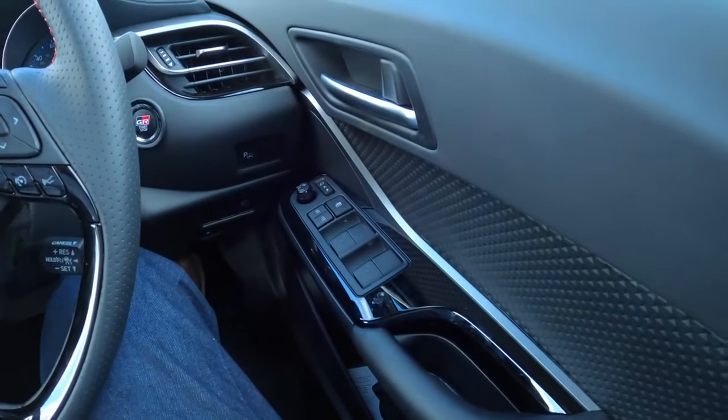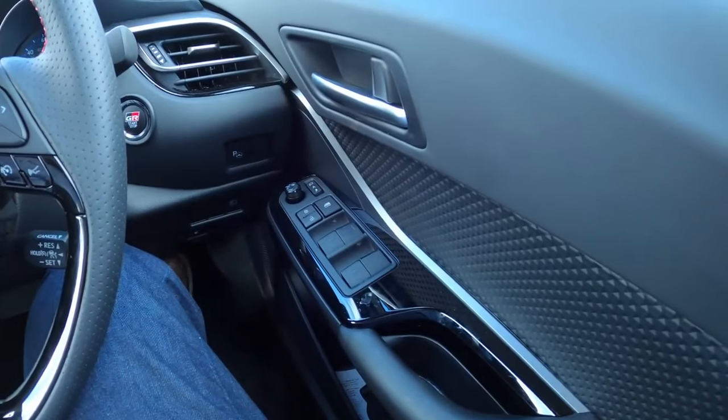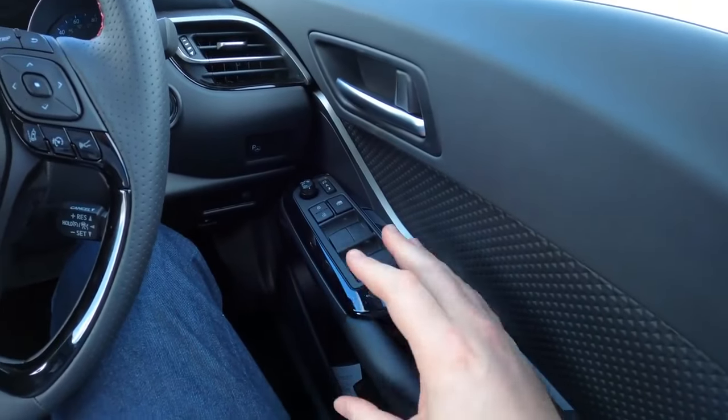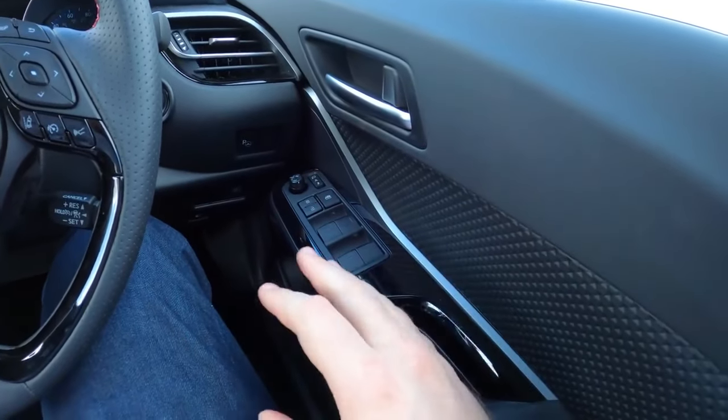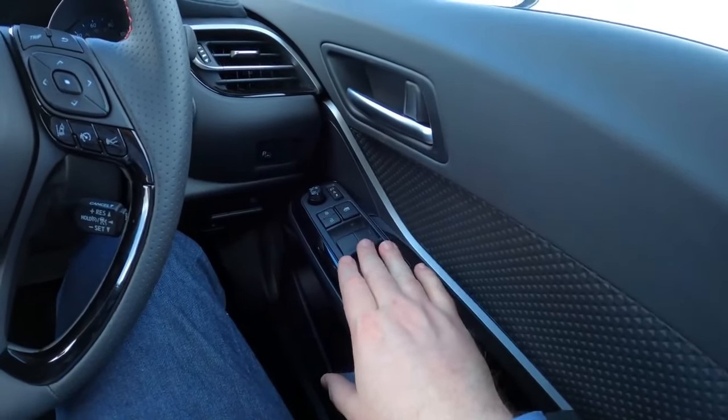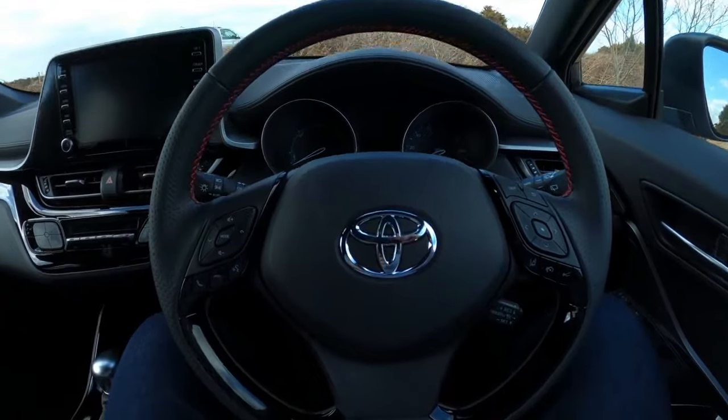Control wise, let's just cover that off before we go into a bit of tech then. So over here, you've got your usual electric mirrors there, folding as well. These are heated, and all of that comes as standard, even on the very base model. So that's really nice to know. Lovely bit of detailing, like we mentioned there, electric windows front and rear. And then multifunction steering wheel.